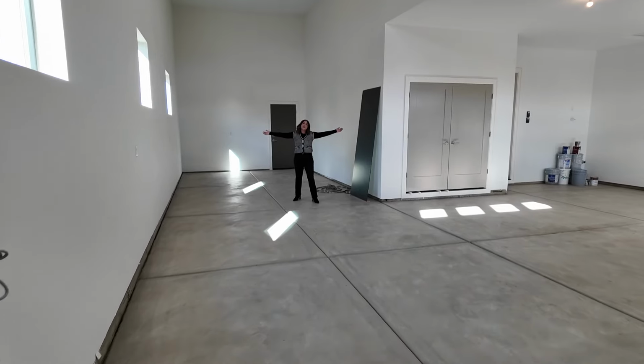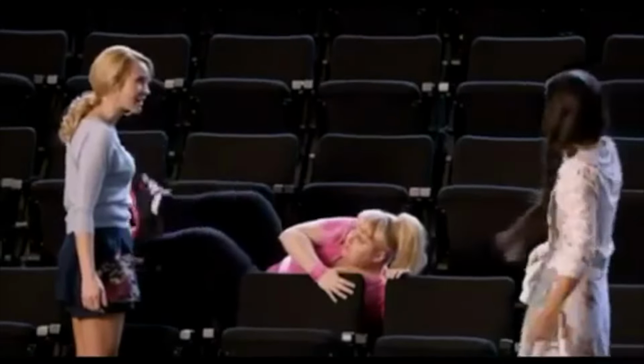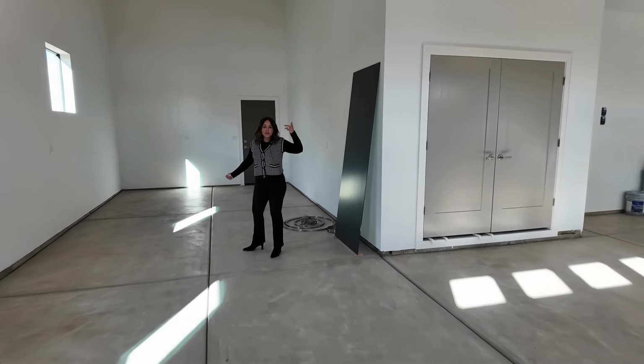You guys, I have exercised one day this year. I'm doing horizontal running. But it was like a week and a half ago, so I feel pretty good about that.